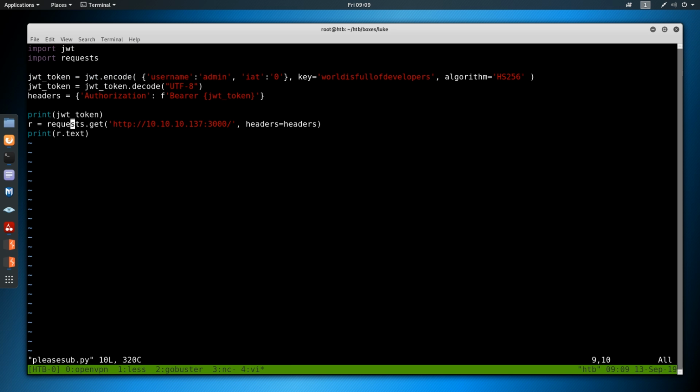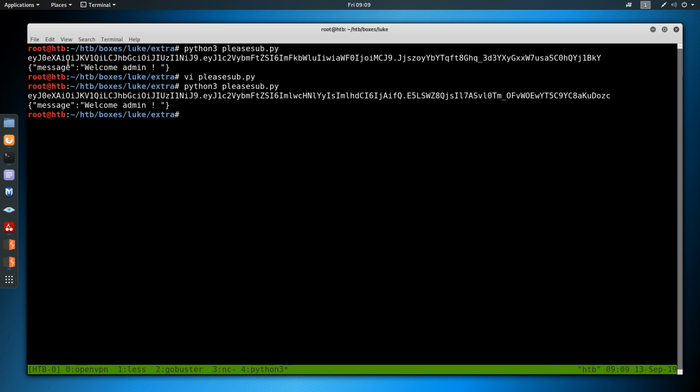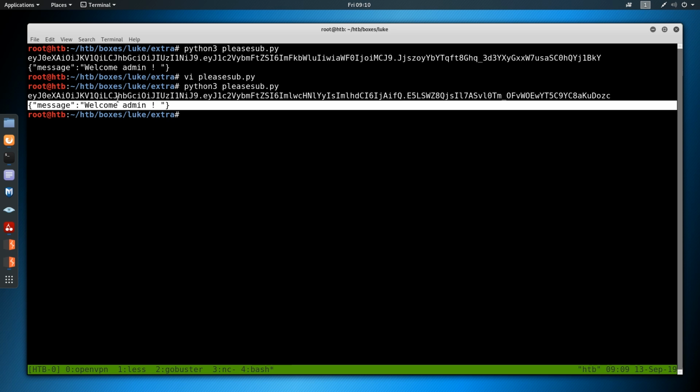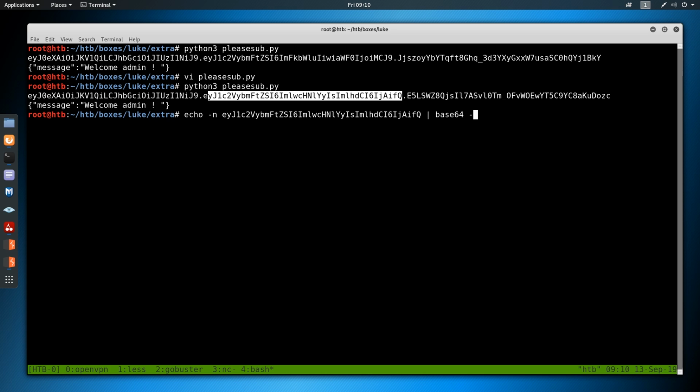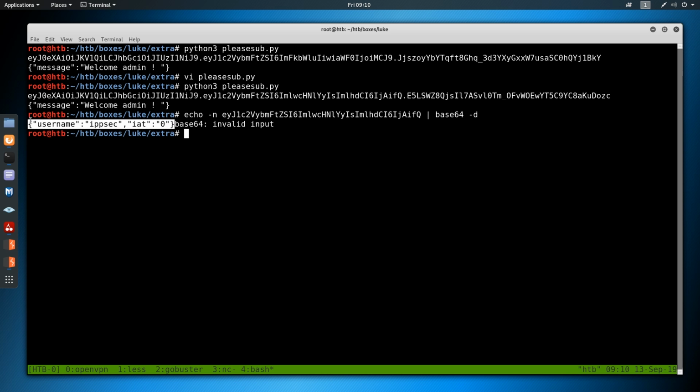So let's try changing the username. Let's create a token with IPsec and go. And we still get welcome admin. So it's just checking if the token is valid. If we went to this second piece, we could see this base64 is completely different. So echo -n, base64 -d, we can see the token is like this.